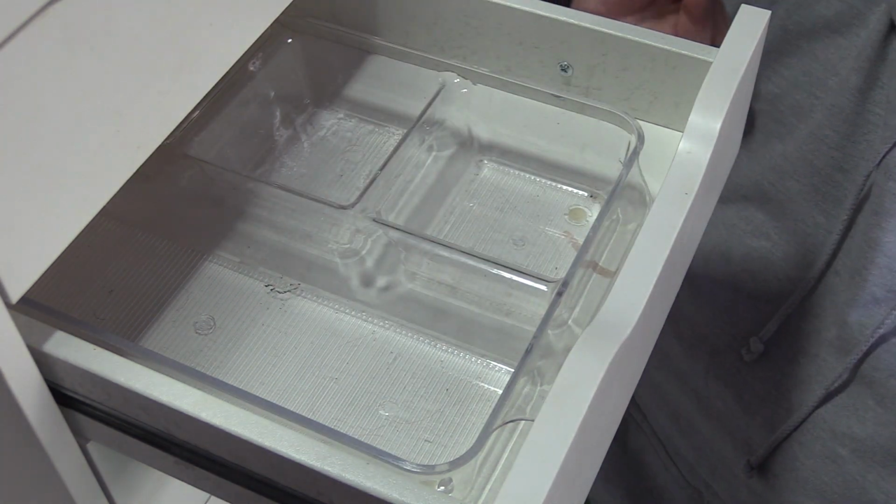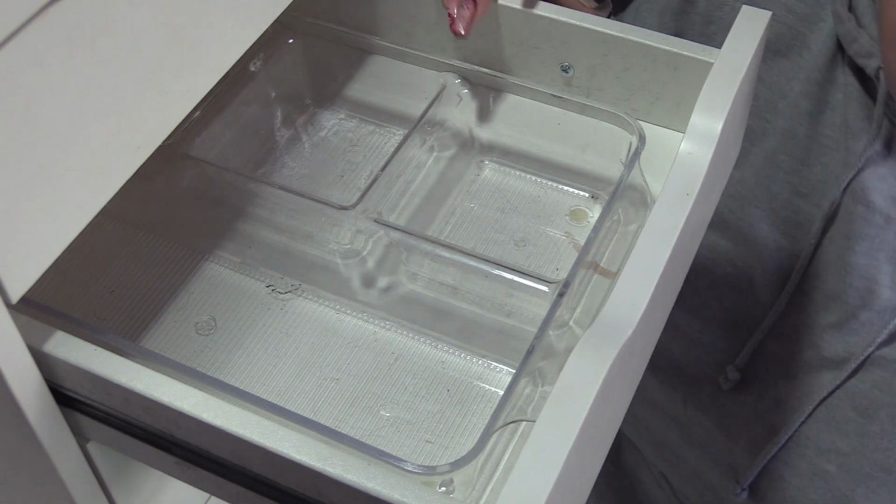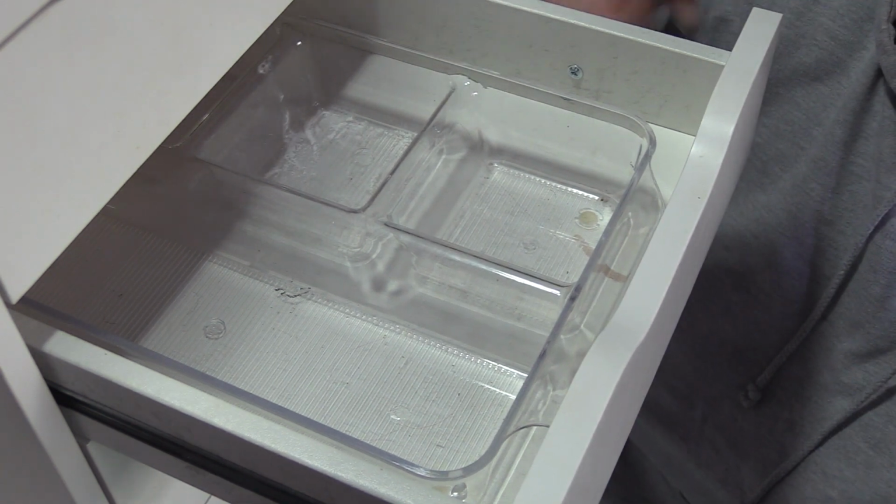So that one I feel like was a little bit easier. Let's give this all a wipe down with Isoclean, and then let's put it all back in.